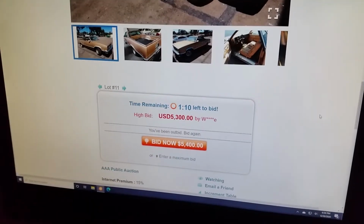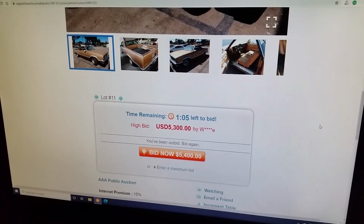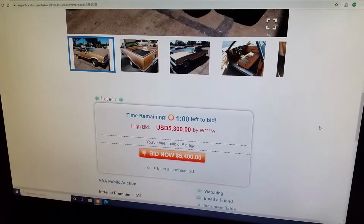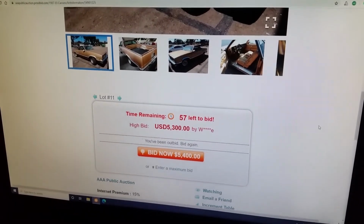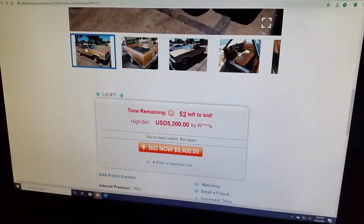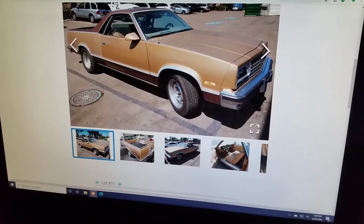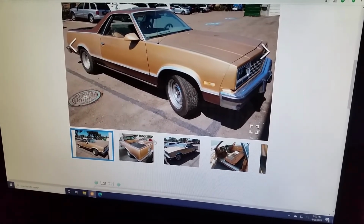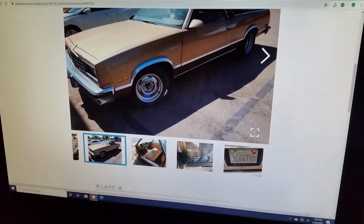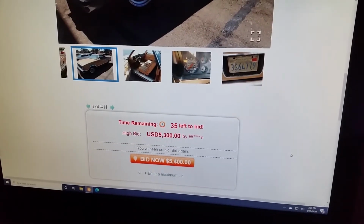Then you're going to have to go get it titled. It's already been smogged and it's registered, so you can transfer that over, but you're still going to be in this car for well over $6,000, and it's not worth it. I'm not sure what people are doing, but they're not bidding smartly, especially with the condition of the car. This quarter panel is going to need to be repaired to make it look good. It's missing the center caps on the rally wheels, and it's missing the trim rings that go around it, the stainless steel trim rings. I'm not sure what they're looking at, but they're not bidding wisely.